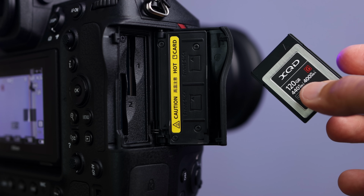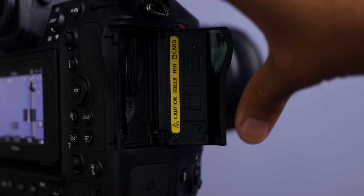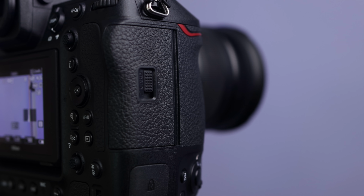Now, just to remind you, everything that I mentioned in regards to resolution, file format, color profile, and things like that is all internal, essentially meaning that you don't need an external monitor to access these other features. So the fact that you can do this all internally on just a CF Express Type B card is incredible.